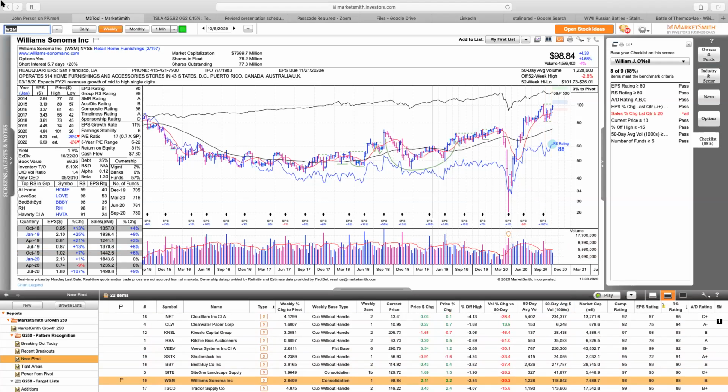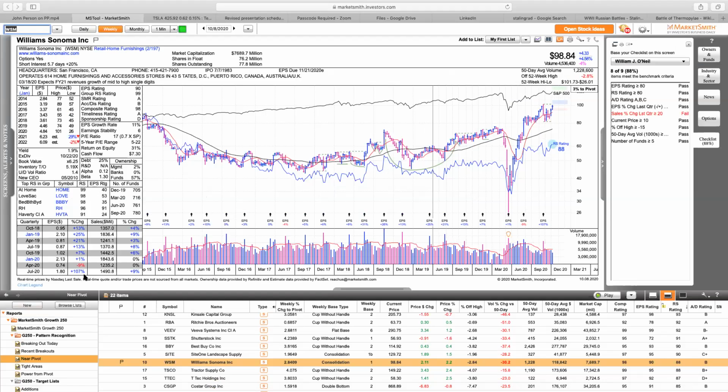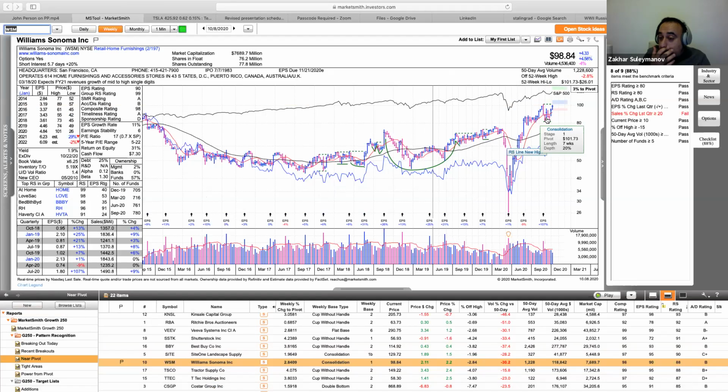Go to the daily for a second. So the volume's not there. Well, the sales were a little bit low, but the EPS was high, in triple digits, 107. I don't like the 9%, but it doesn't mean it's not investable. If it goes above that pivot on strong volume, I assume somebody's pivot of $100. Let's see. Oh no, consolidation $101. So if it's high volume past the 101, it's a maybe.